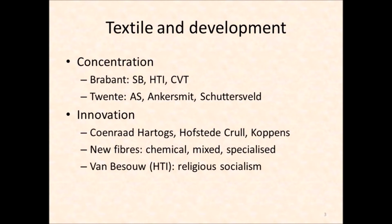Brabant, near Belgium, was home of CVT, a textile dyeing partnership, Holland Textile Industry, specialized in carpet making, and Zwagemakers and Bogaerts, spinners. In Twente, near the German border, the largest textile companies produced infamous textile barons. Anton Schmidt made elastic socks and underwear. The Ankersmit family made printed textiles from Africa and Asia. The Van Heek family named their textile empire Schuttersveld, after their indecently large villa with vast grounds.